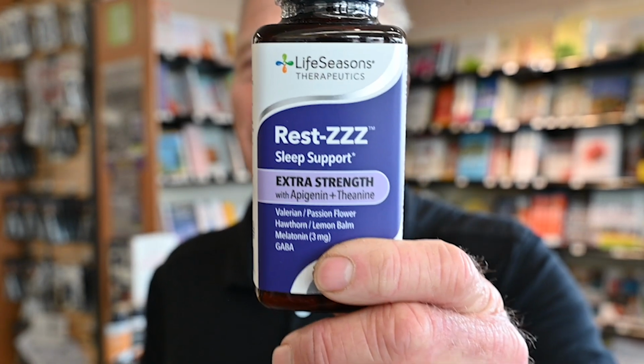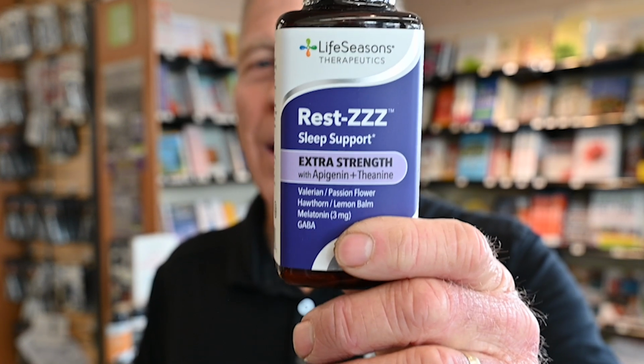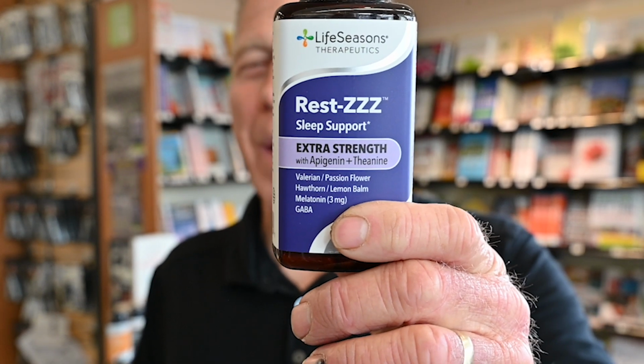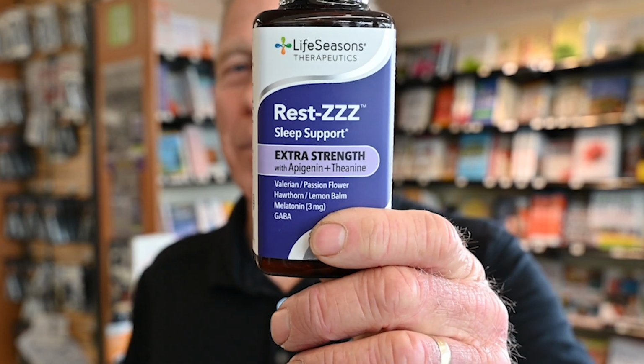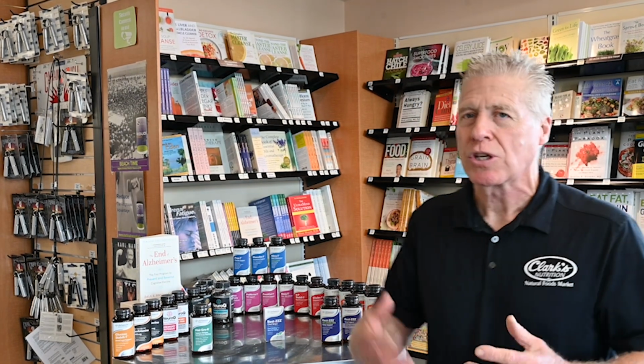So it ends up with the theanine, the GABA, or I'm sorry, this one does have the melatonin. They also have it melatonin free. It has the melatonin, but also has the valerian, the passion flower, the hawthorn, and the lemon balm, and apigenin. And apigenin specifically is really good for the brain. There's also prevention of neurodegeneration. It's basically a compound that's very highly concentrated in chamomile, making chamomile so effective.